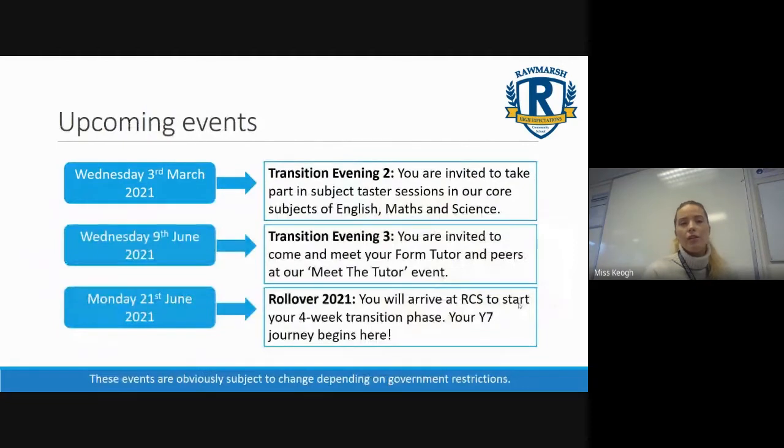Some upcoming events then. So the next transition event for you guys is in March, and that's where you get a bit of a taster session for your subjects of English, maths and science, so you get a bit of an insight into what a lesson might be. On the 9th of June, we have our third transition evening where you're invited to meet your form tutor. If it's still not possible, which we're really hopeful it will be, to meet in person, this will still be done in some form over live streaming. And then from the 21st of June is rollover, where you'll arrive at RCS to start 4 weeks before the summer as a year 7.